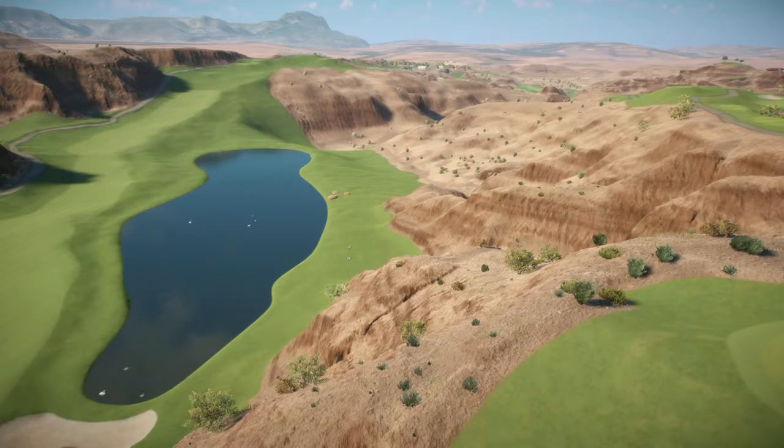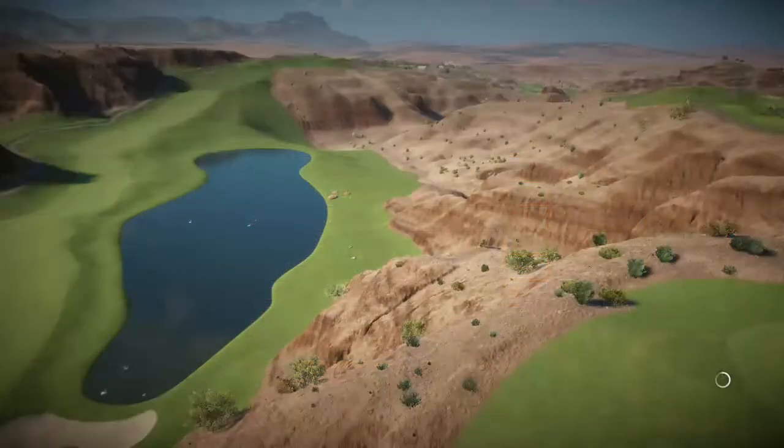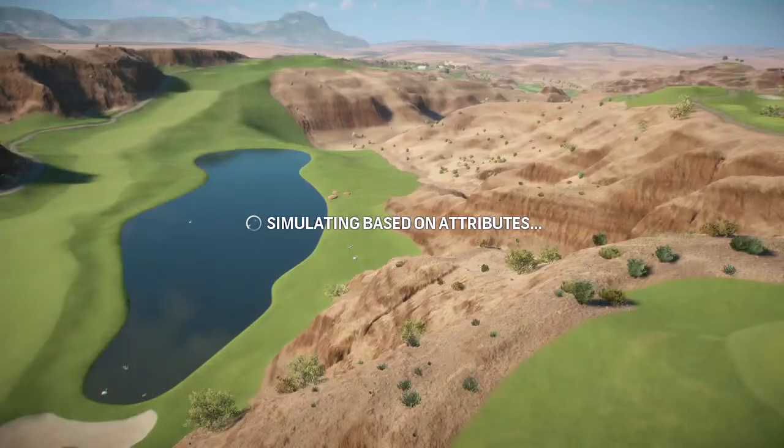This one is in the books, and look who finished on top of the leaderboard. Rich, this has to go down as a classic. Our champion was simply on fire. And I'm looking forward now to see how next week pans out.